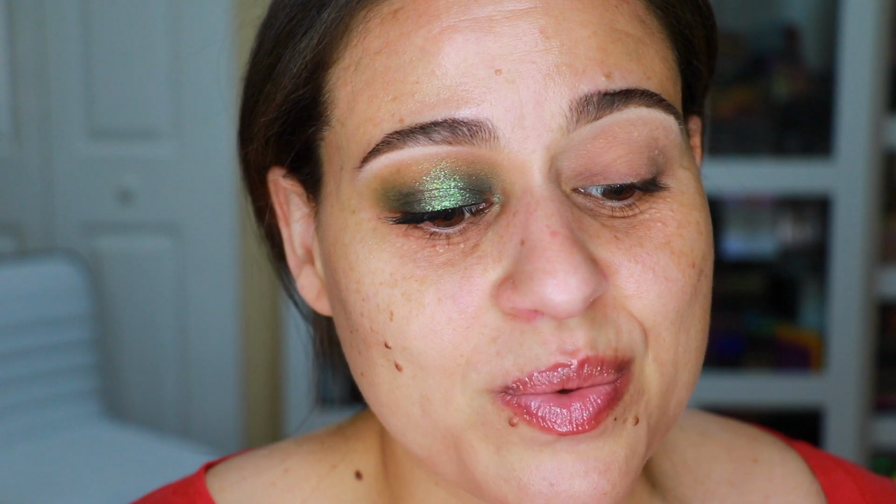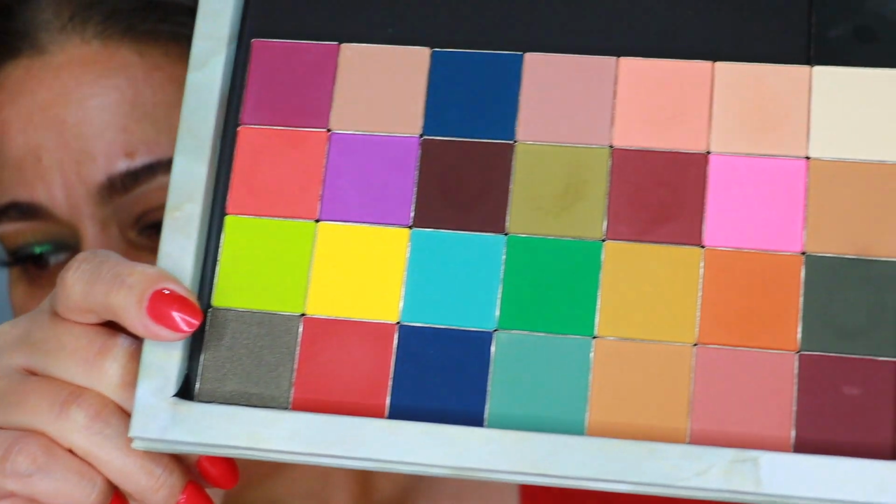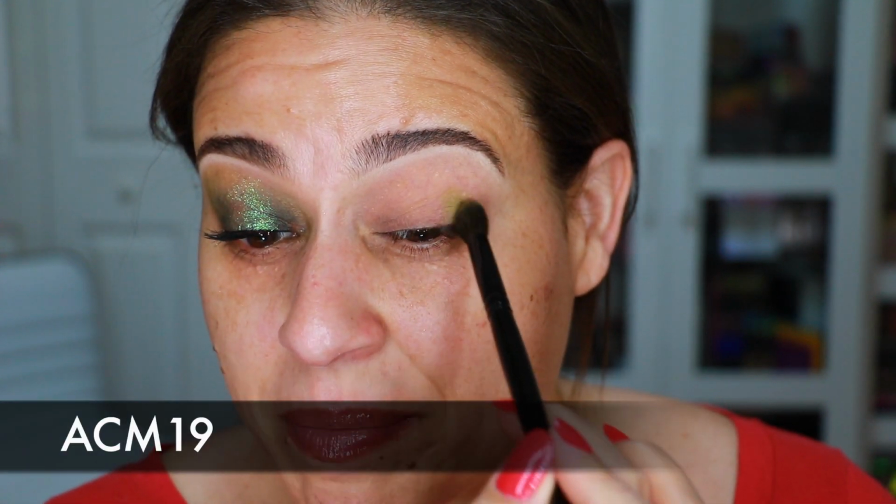So I'm going to put the colors I'm using on the screen because this palette is quite large. I'm sure I already showed you in the intro, but let me show you what I'm working with here. So that's half of the palette, and that's the other half of the palette. It's quite a large palette, and I have it propped up here in my vanity. It's really nice, but it's going to be difficult for me to show you the color that I'm using each and every time. So I'm starting out with a mossy green.